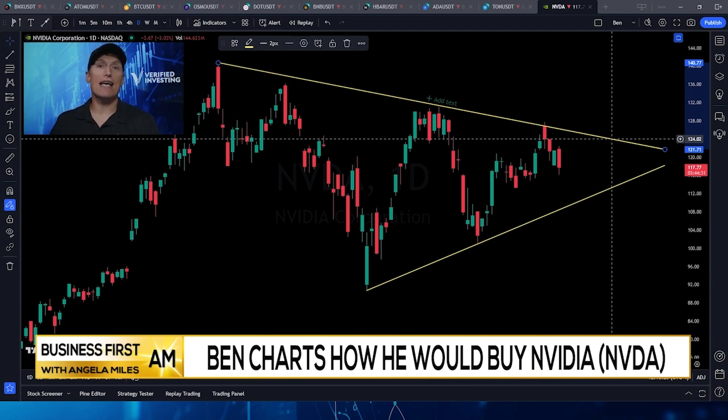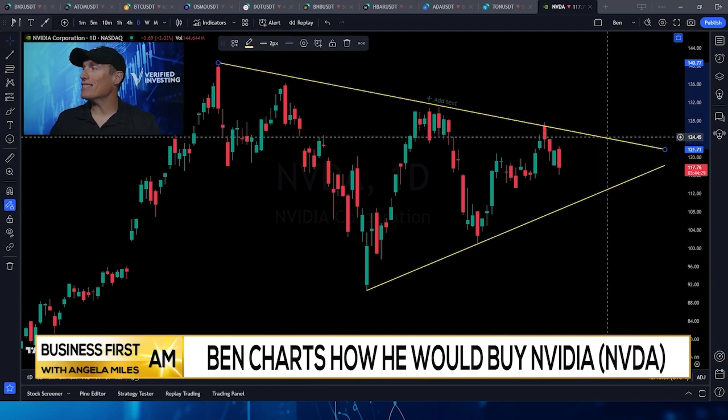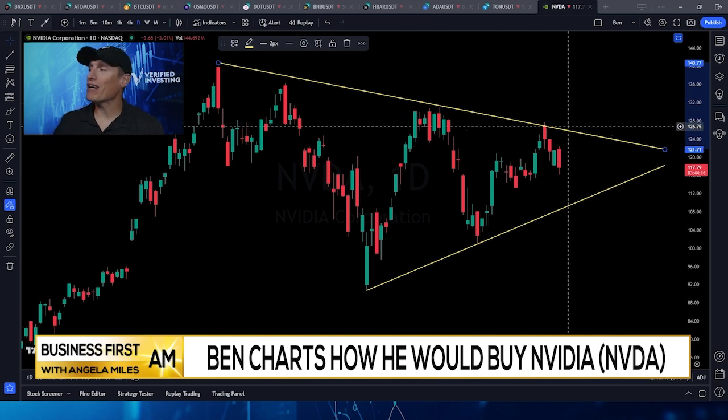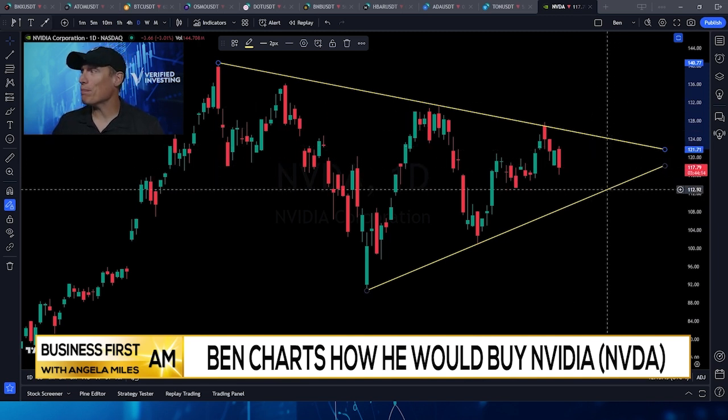And the reason I like this for a long play is because any close with continuation back inside of this wedge pattern, it's a clear stop out. And then you just wait for another trend to develop. So it could break out again, or if it continues to go down, you could actually play it for a long on the bottom of this upsloping wedge pattern.